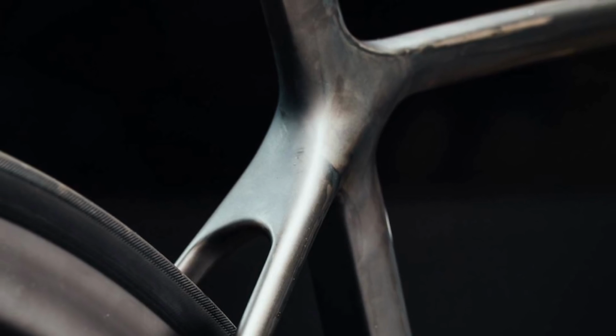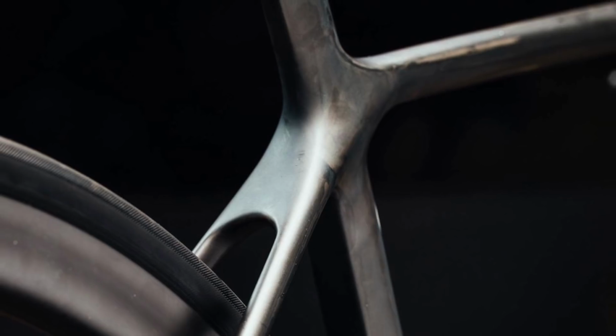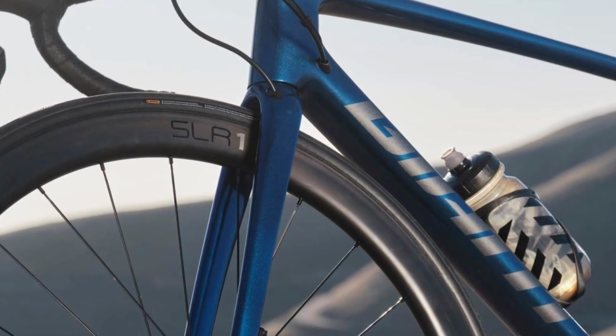Now let's move on to some more real world practical considerations, and tyre clearance is something that we're seeing improving on all bikes, regardless whether they're a road race bike, an aero bike or a gravel bike. And the new TCR will take up to a 32mm wide tyre, which is huge, insane for a road race bike. That's what we expect from an endurance bike, not a road race bike.